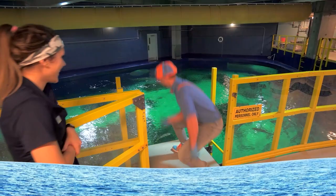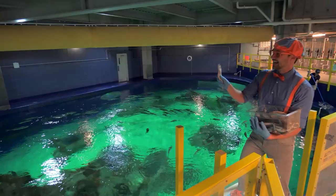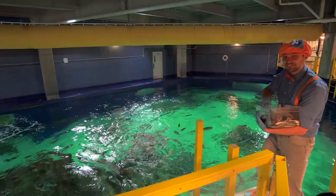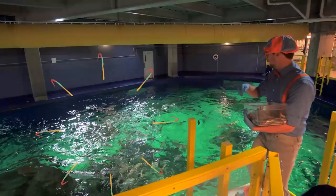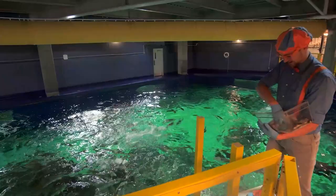Can I throw one at a time? Yeah, whatever you want. Either one at a time or all of it at once. All right, enjoy this. Whee! Whoa, look at him go. They're really enjoying this food. Oh, look at all of them. They're swarming to the top. Because they know that I'm throwing all this yummy food to them. Alright. Whee! Whee! Whoa! Here you go, fish.